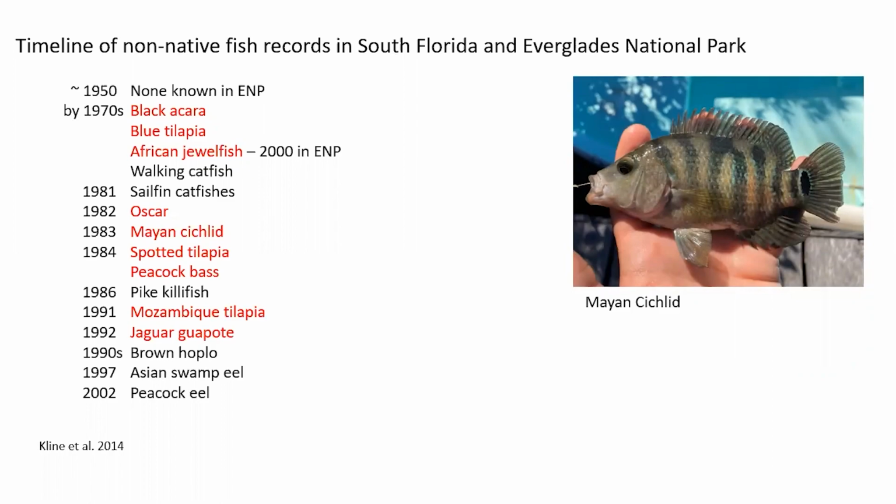But in the Everglades, it's a large wetland, and you find tons and tons of fish. These are just a list of the large non-native fishes that have established themselves in the Everglades since the 1950s, when there were none known in the region. And so we just see this progression of species over the decades of all these different species arriving in the region. All the red ones are cichlids, originating from either Africa or Central America or South America. So a lot of different cichlids.